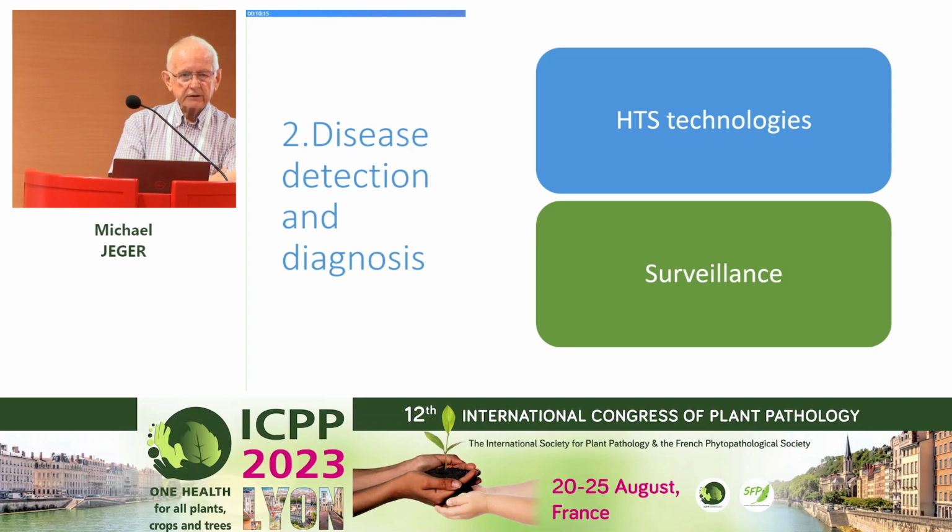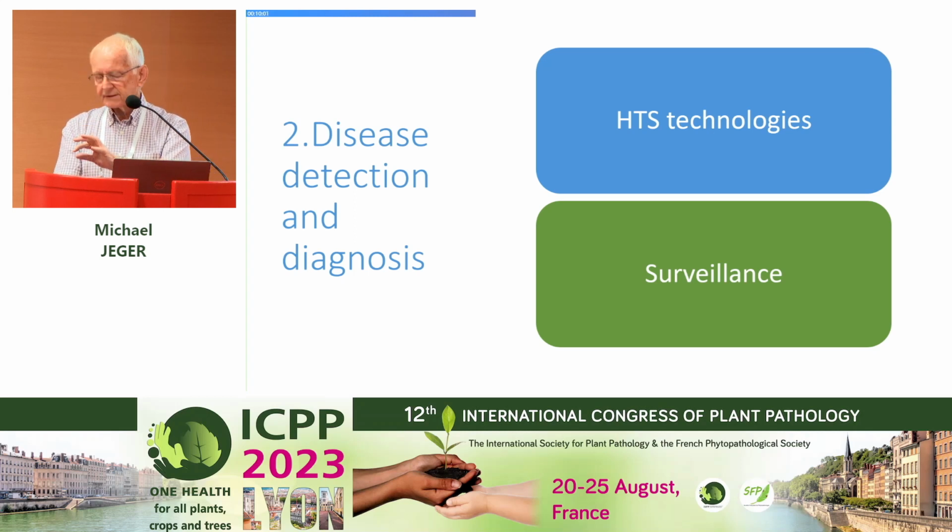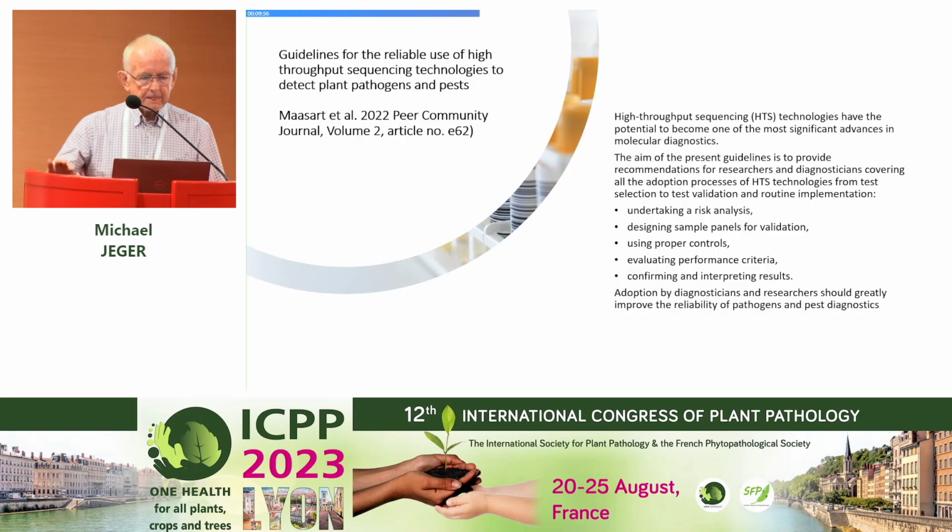Disease detection and diagnosis features heavily at this particular conference. There are two elements I wanted to make a few comments on: high throughput sequencing and surveillance. These two elements are rarely looked at together. They remain in their boxes. High throughput sequencing, of course, has come into prominence recently. It's been trailblazed particularly by virologists. They were the first in the plant pathology community to make use of these procedures. And guidelines have been produced.